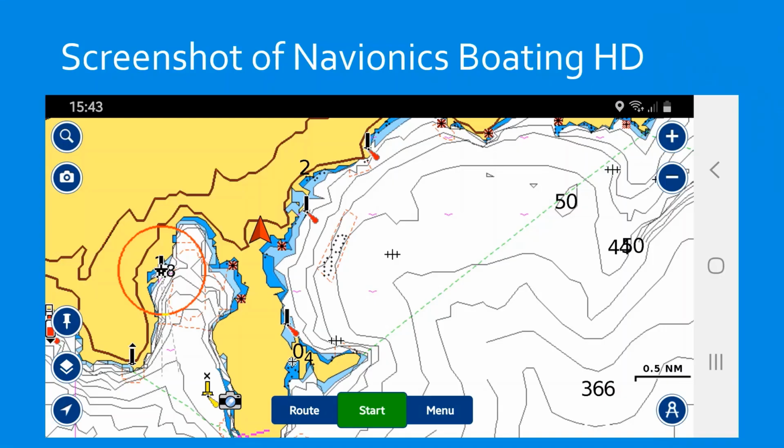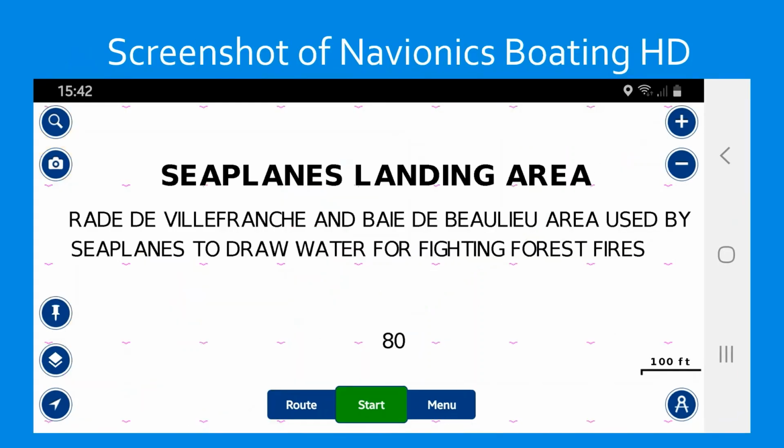Now, another way you can find out your regulations is to use a chart plotter. That's a boating sat nav, if you like, and that will tell you the regulations as well. This is Navionics software. It's actually from an app that's been downloaded to a mobile phone. And if you zoom in on that, what you find is the regulation stated for you there.